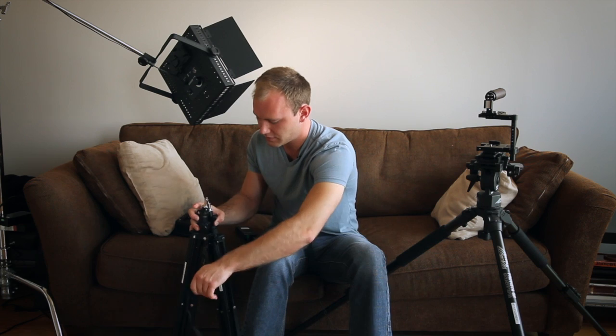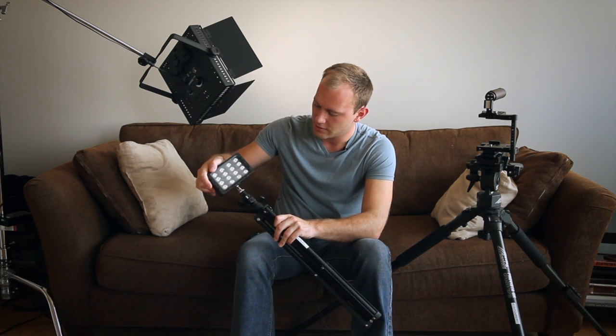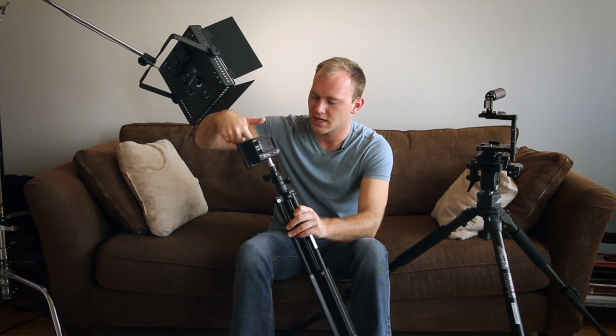Open up my strap. And what I do is I just take the light here, and I'm sure you could set up more of a quick release setup, but this works for me. I attach it to the light, and the way I set it up is I start it in the shot and I slowly move it until it's just out of the shot.